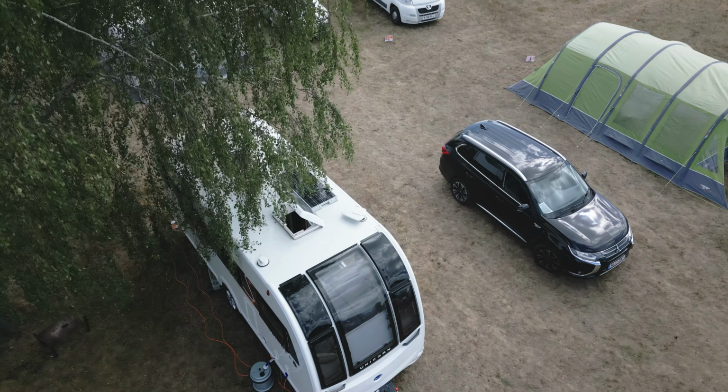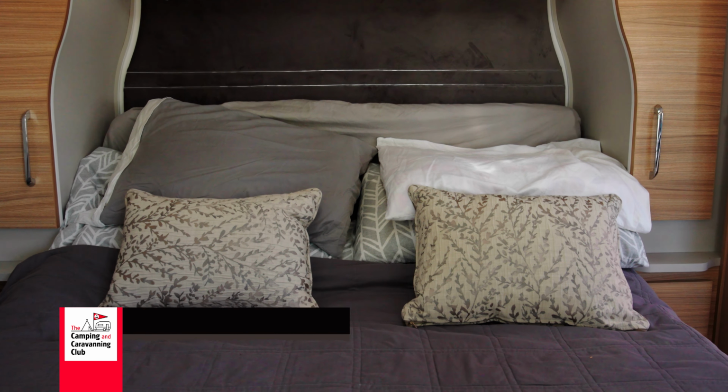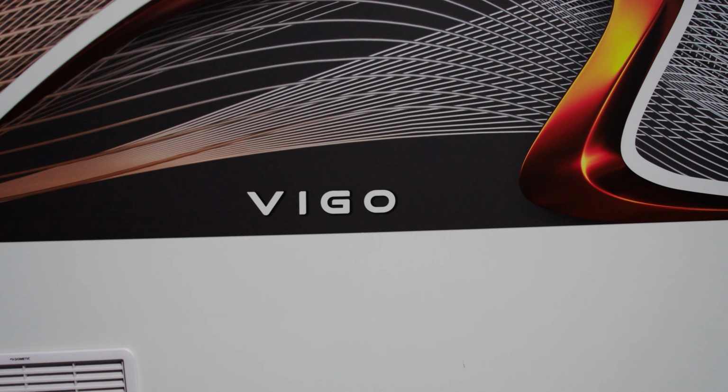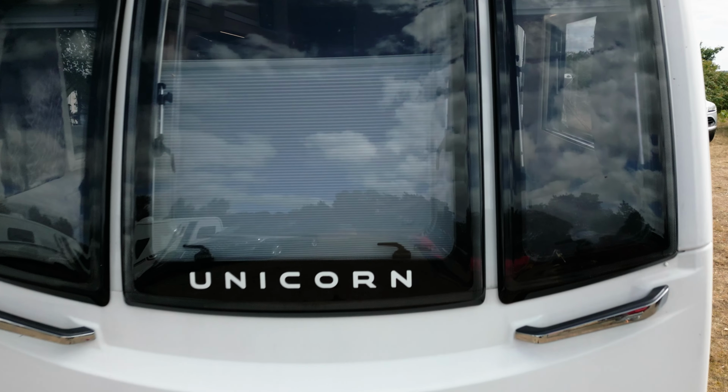Bailey's Unicorn range has been one of the UK's best-selling lineups for several years, and it's now in its fifth generation. This is the Unicorn Vigo, a large single-axle model featuring a transverse island bed and end washroom layout. The front end is more curved than previously, the graphics updated, and the tint panels alongside the vertical roof light help give an integrated and stylish look.